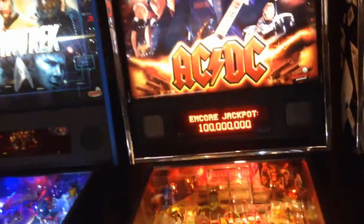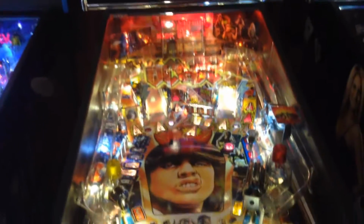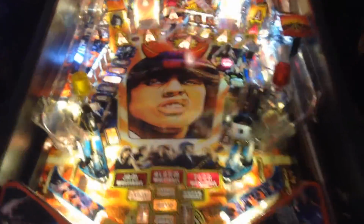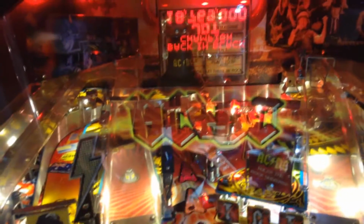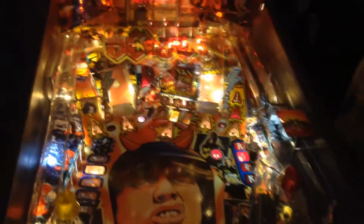They brought it back. Over here is an AC/DC. This is, of course, the Pro Edition. Why is it the Pro Edition? Because it's got Angus's face instead of the little demon playfield. And looks like they took the bell portion out because I don't know if the bell was present on the original Pro, because here's the thing, this is an original Pro.